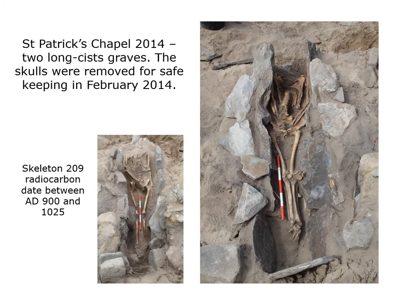Here are the cist graves after they have been opened. The skulls have been removed for safekeeping previously, and this gives you a really nice impression of what these graves were. These skeletons dated between 900 and 1025 AD, representing some of the later burials on the site.